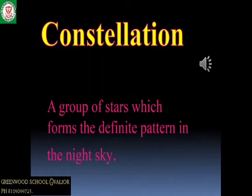Now, the next topic is constellation. What is a constellation? If you look at the night sky, you can recognize some groups of stars forming a specific pattern, and the pattern is fixed. A constellation is a group of stars which forms a definite pattern in the night sky. Some constellations were named after animals and some mythological characters.